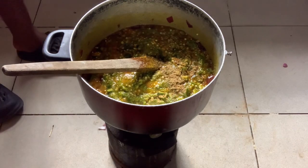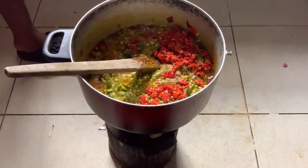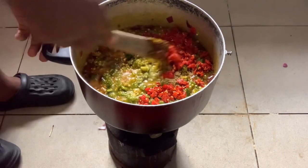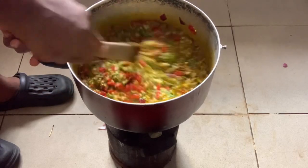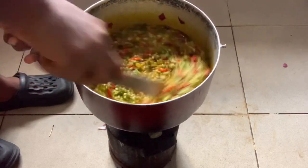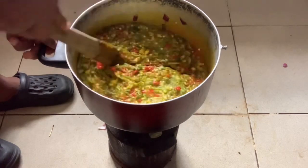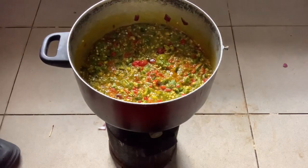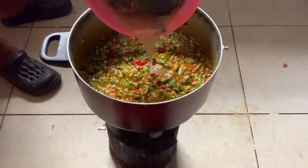I should also say that when I'm making okra soup, I don't like to blend my pepper smoothly. I just like to blend it kind of roughly, so that when you turn it into the soup, it gives the soup this red thing going on, and it actually makes it look really, really nice. Like someone looks at your soup, the person will want to eat it. So that's how I like to blend my pepper roughly.